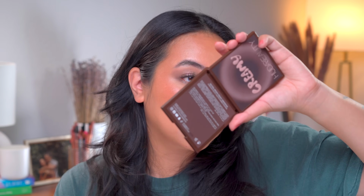If you're curious like I am about this setting powder, I tapped this all over my eye after putting all the creams down, and it didn't move anything. It didn't change the color of anything, so I was really pleasantly surprised by that. Overall, I anticipated that it was going to be a little bit more difficult to use, so I'm just gonna have to play with this a little bit more. I'm not hating it, but I'm also not head over heels with it, you know?